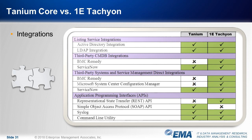Tanium and Tachyon both also enable integrations with third-party solutions utilizing syslog and command line utilities. Now, syslog can be particularly helpful in sending and receiving data with security and event management solutions such as Splunk or QRadar or LogRhythm, while command line utilities are helpful with enabling integrations with third-party orchestration and automation administration tools.